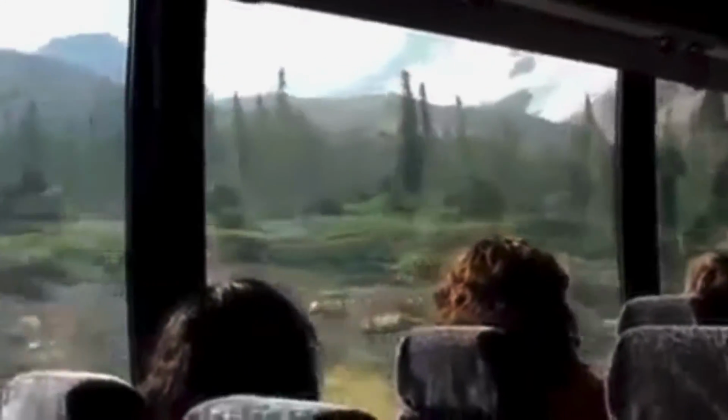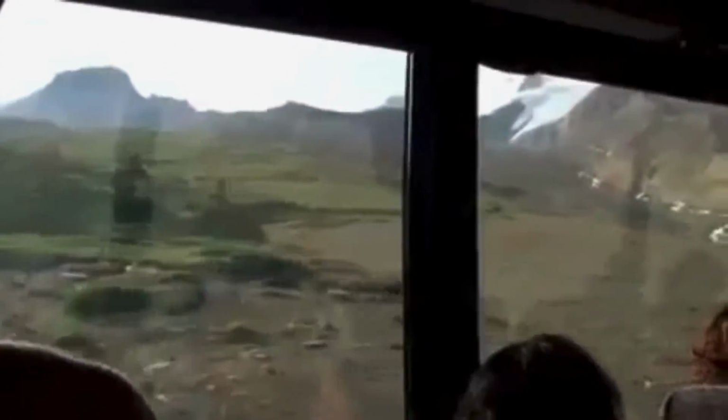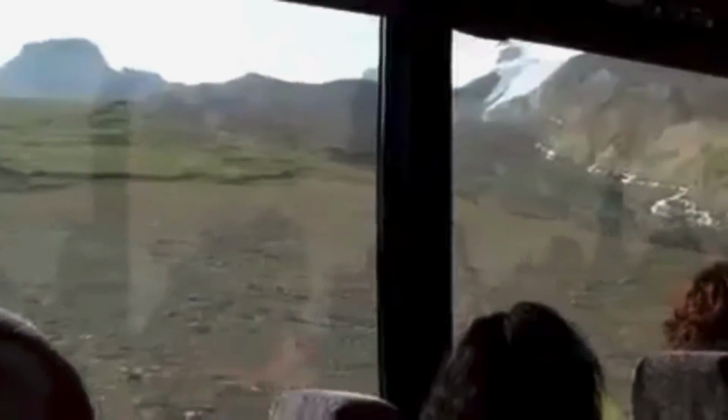Also, if you look on your left, you might notice that some of the trees only have branches on one side. Now this is known as flagging, and it's caused by a katabatic wind. Katabatic meaning downhill. So it's a cold and a constant wind, and as it comes downhill off of the glacier, it picks up tiny ice crystals along the way and it blasts the sides of the trees. So it's a little bit like sandblasting. So it's known as flagging because it looks like a flag being blown in the wind.